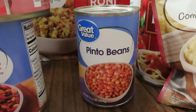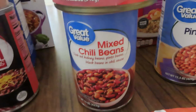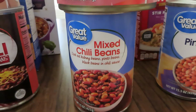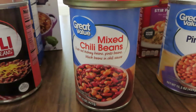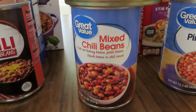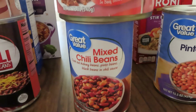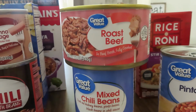Sorry to go so long-winded on the pinto beans. Same thing with the chili beans. I did grab a can of the Great Value chili beans. I went up and down the aisles looking for that. Couldn't find it nowhere. Finally, I found it, and I did grab one of those. I grabbed a Great Value roast beef, y'all.